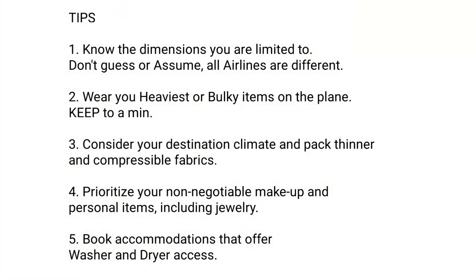So before I get to my last tip, let's do a recap of all my other tips. Know the dimensions that you are limited to. Don't guess and don't assume. Wear your heaviest or bulkiest items on the plane and keep it to a minimum. Consider your destination climate and pack the thinnest fabrics that you can so that it's easily compressible. Prioritize your non-negotiables, your makeup and personal items, and book accommodations that offer washer and dryer access.